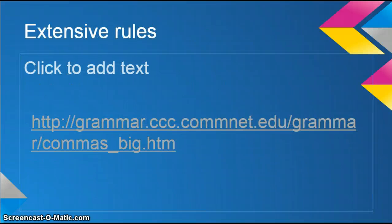If you have any more questions about commas, this is a website that you can visit. It's got a lot of information about commas, or as always, I am certainly happy to answer any questions that you have. Make sure you took great notes and be ready for your Rule of the Week quiz this week.